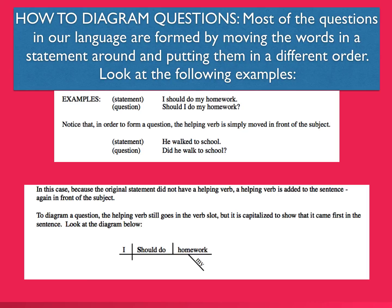To diagram a question, the helping verb still goes in the verb slot, but it's capitalized to show that it came first in the sentence. Look at the diagram below. I should do, right? Look at this S here. Homework, my homework. So should I do my homework? The answer is yes.